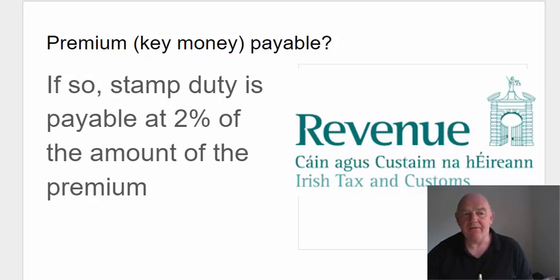However, nowadays, after the shakeout and the downturn in the economy generally and in the commercial property market, it's probably unlikely, unless you're going to Grafton Street or some fairly well-known part of Dublin, high in demand, that you are paying a premium or key money. But you may well be asked to.